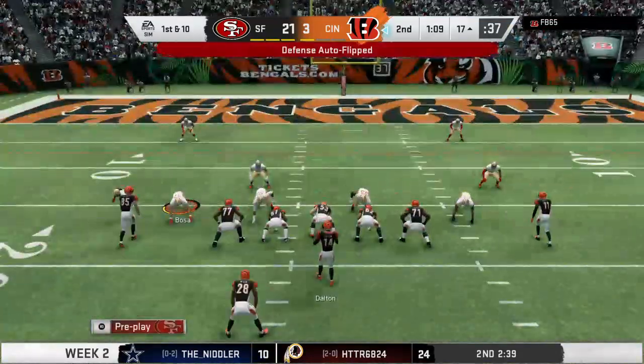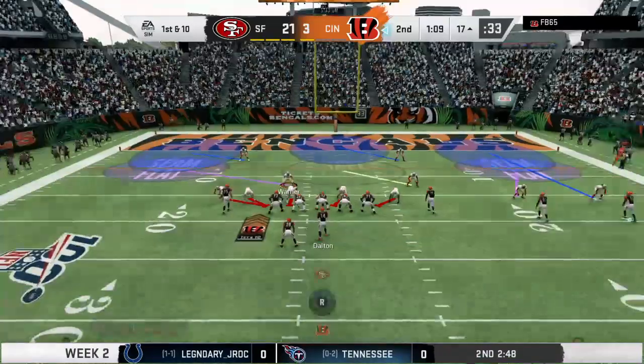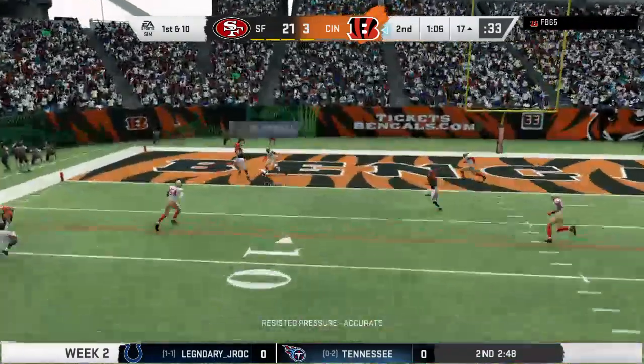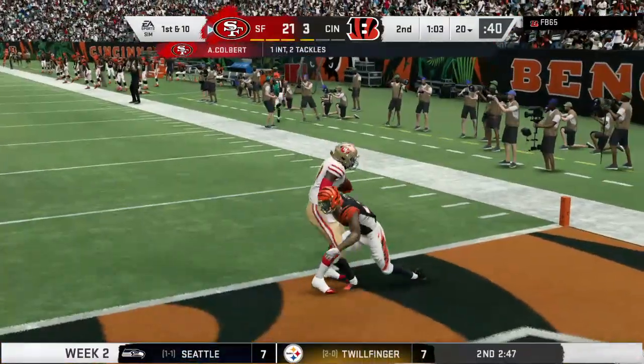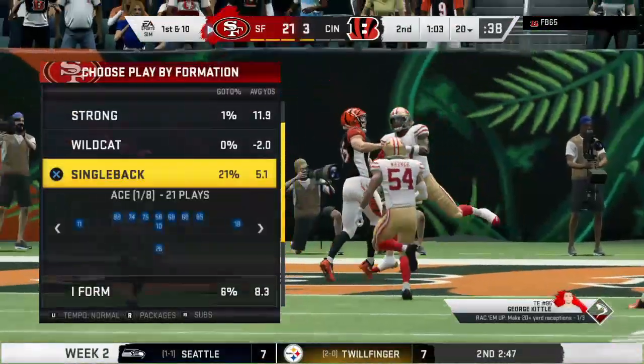A first chance in the red zone for the Bengals now. They've got a 1st and 10 at the 17. Operating from the gun, Dalton. And it's intercepted at the goal line. Snags it for the pick. And a big turnover there as his guys will get the football back.